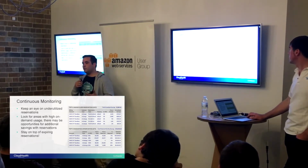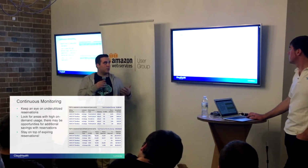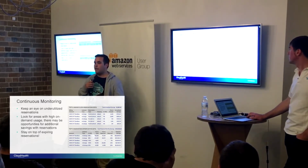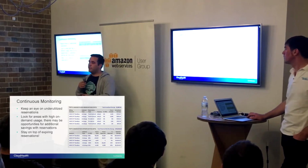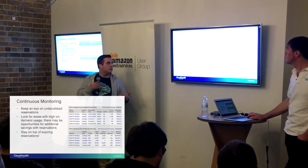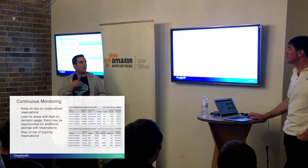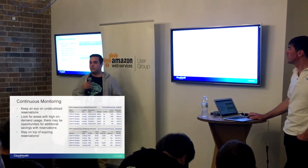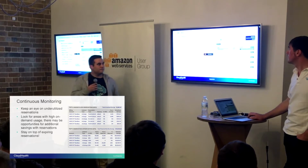I know this sounds super simple, but it's actually an area that a lot of organizations can work on, because the moment that RI expires and we're using an on-demand instance in its stead, it's immediately going to start negating the benefit of that previous RI. So we know what we can do for high on-demand usage, but what can we do about those underutilized reservations? Because like we said, that's going to affect everything we have.